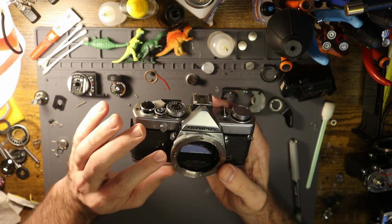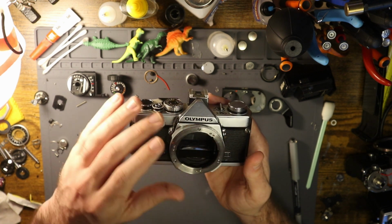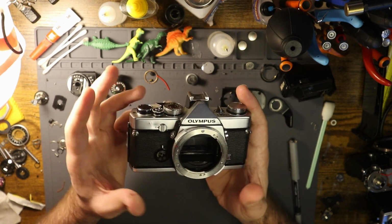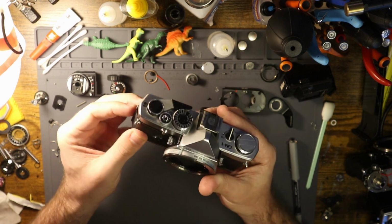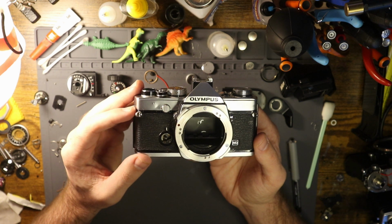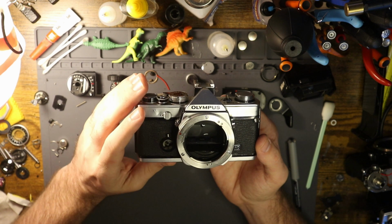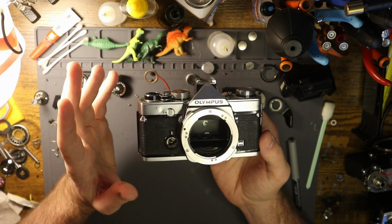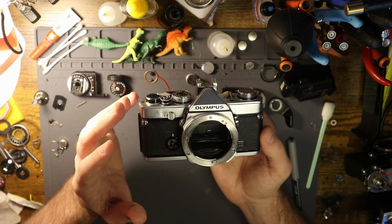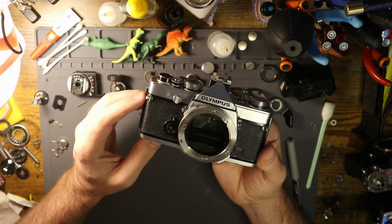So this was one of the first mechanical SLRs that was released post the Nikon F. It was actually released 13 years after the Nikon F. And what Olympus was going for was a much more compact and lightweight design, because if you've seen a Nikon F before, it's much larger. So Olympus was pitching this as a kind of counter to the Leica rangefinders, which were incredibly popular at the time. And this was a more subtle, sleek design, quieter to shoot. It wasn't going to be taking up a whole lot of room in your camera bag.